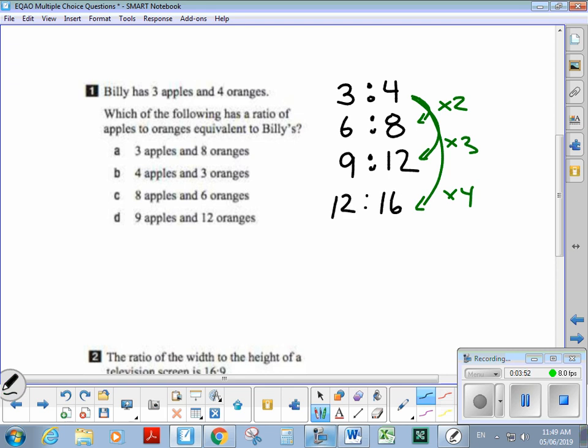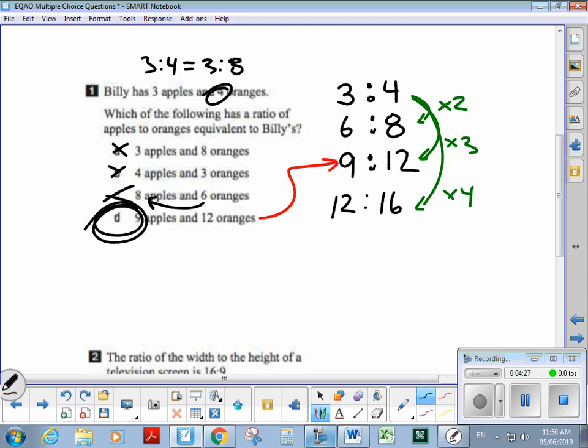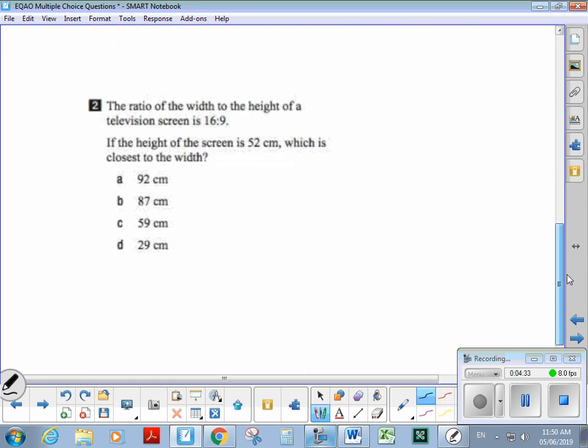So let's take a look at some of the answers. 3 to 8, does that make sense? Will that be an equivalent ratio? Is 3 to 4 equal to 3 to 8? Hey, I see Logan shaking his head. That's good. So that is not an answer. 4 to 3, does flipping it around make it equal? The answer to that is no. 8 to 6, we know we always have to have more oranges. So as soon as you have fewer oranges, it's not possible. 9 to 12, hey, look at this. That answer is one of the ones that were possible for us. The answer is D. Good job. Nice work.